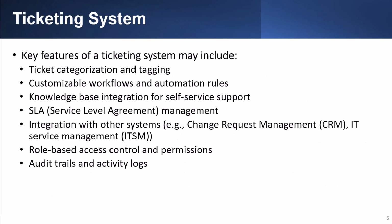Key features of a ticketing system may include ticket categorization and tagging, customizable workflows and automation rules, knowledge base integration for self-service support, service level agreements or SLA management, integration with other systems such as change request management or CRM, or IT service management, also known as ITSM, role-based access control and permissions, and audit trails and activity logs.